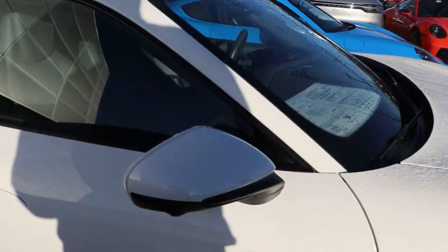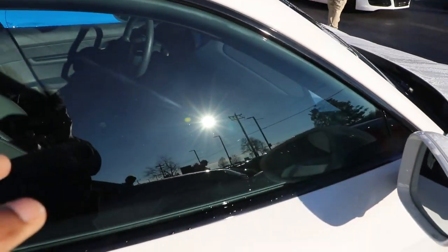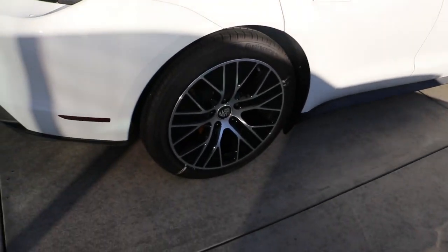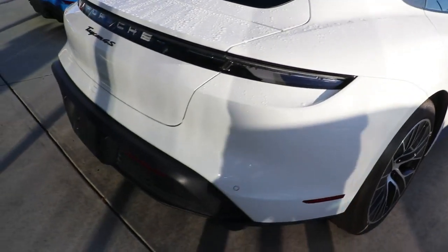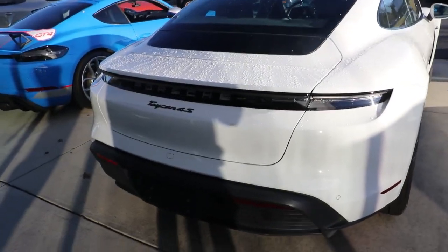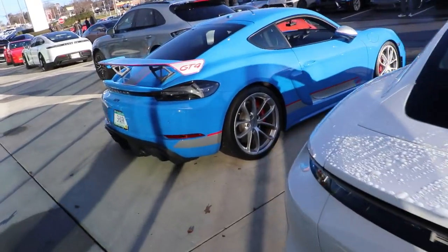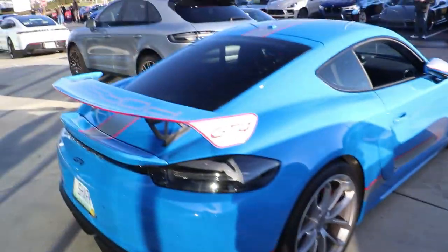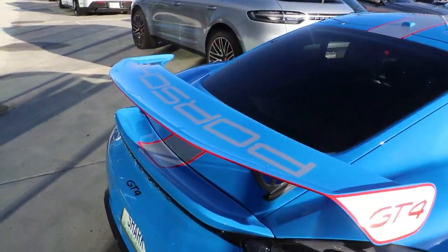That I do it right. Would you guys own this over a Tesla? I think I would. This over a Tesla would be the ideal, the number one for me, next to a GT4. Dude, this has like the freaking Captain America theme to it, dude. Porsche all over.